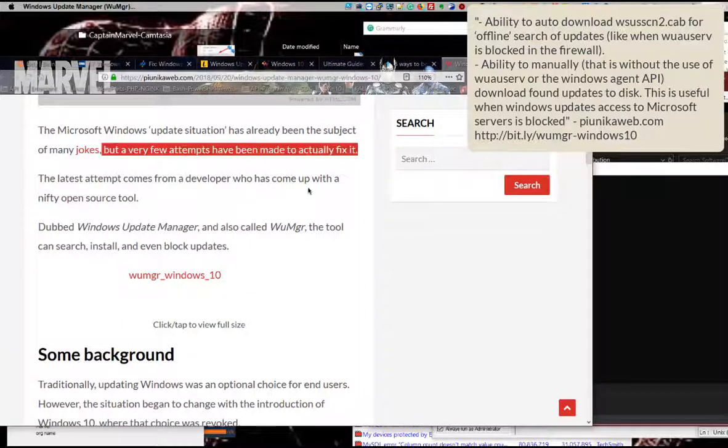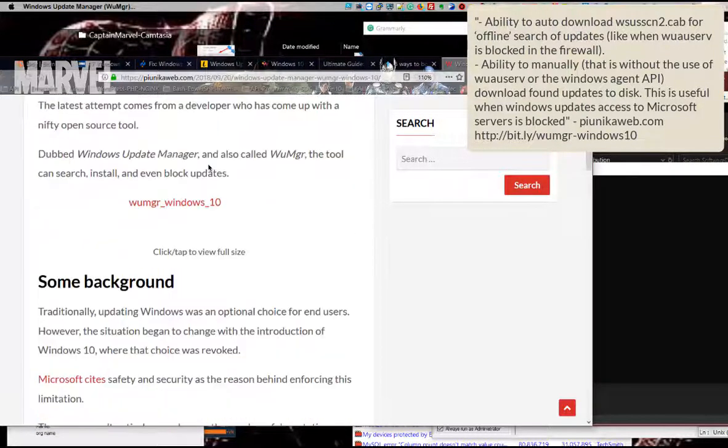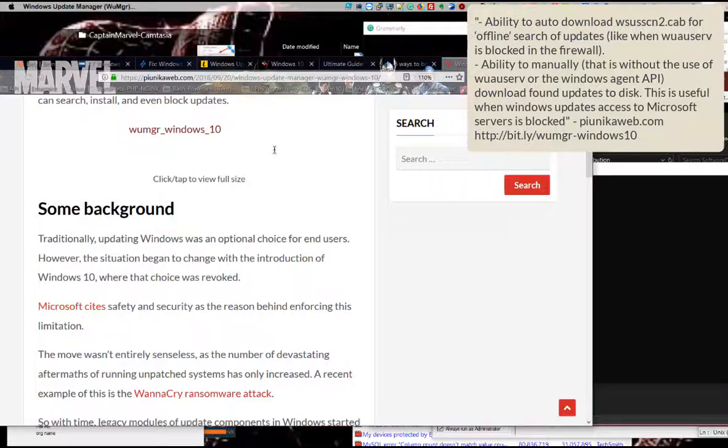Ability to manually download found updates to disk. This is useful when Windows Update's access to Microsoft servers is blocked. piunicaweb.com.